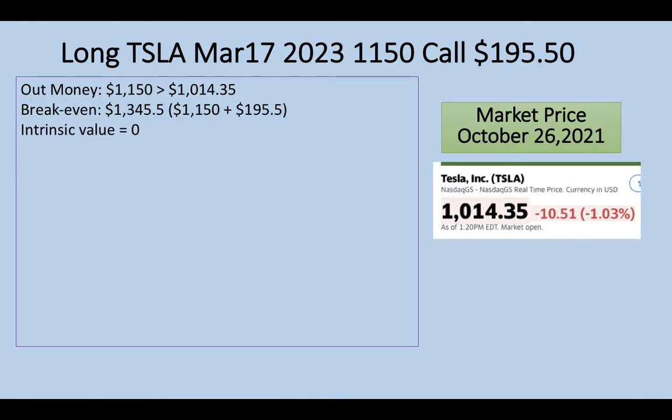Something called intrinsic value. Intrinsic value is basically the market price minus the strike price. Currently, you can see your market price is below the strike price, so you don't have intrinsic value. You only have intrinsic value when you are in the money, basically when your strike price is lower than the stock price. That's in the money, and intrinsic value is always greater than 0.